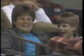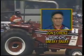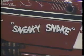Coming out next is a guy that has a great shot to win it, though. He is one of the best in the country, talking about John Lorenz out of Fresno, Ohio. He calls it the Sneaky Snake, and that is an International Harvester tractor. I like the name, Richard, and this guy can come after you in a heartbeat. A lot of people from the Buckeye State are here. Let's just kick back and watch him. He's one of the best. He nailed it right on the starting line.